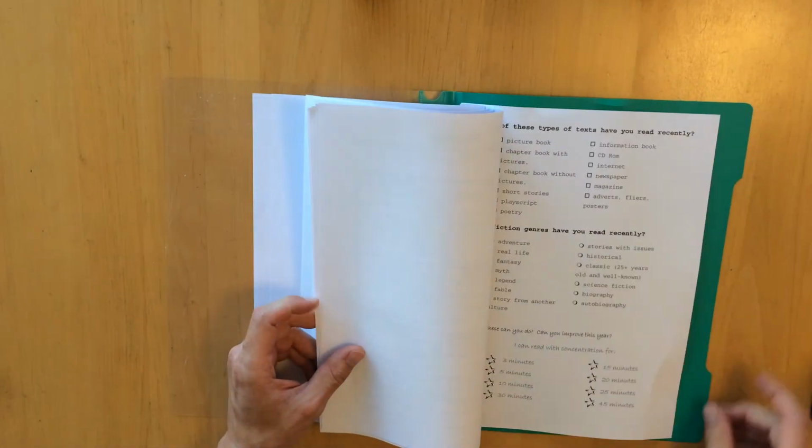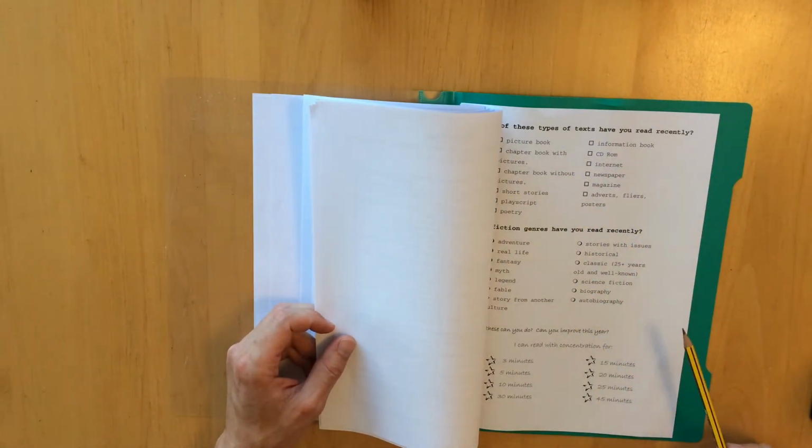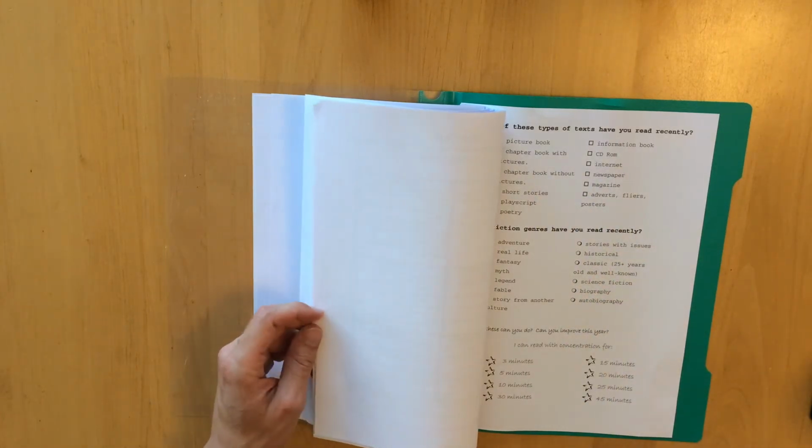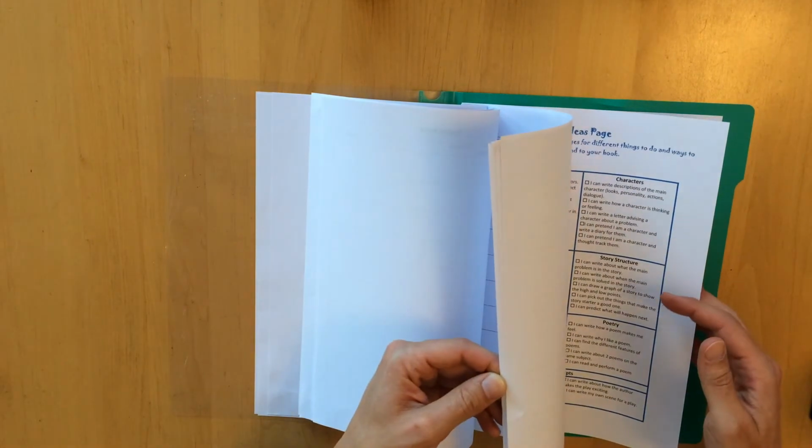And there's also a helpful little checklist at the back which should make sure that your child is reading a whole range of different types of books and not just sticking to one type of genre all of the time.